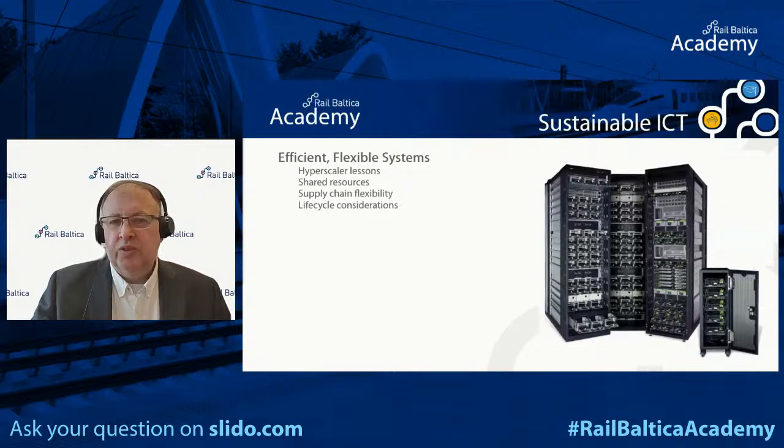Things like, can you reduce the amount of plastic? Can you have better cooling? Can you have better airflow? Can you get more systems into a given rack of equipment by, for example, having a shared power supply shelf that supports multiple servers instead of individual power supplies in every single server?